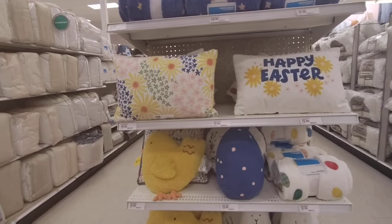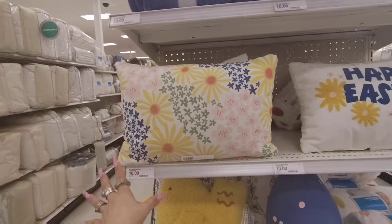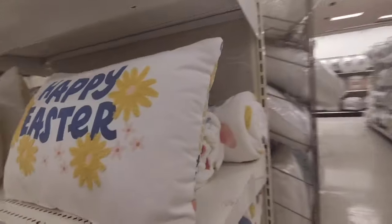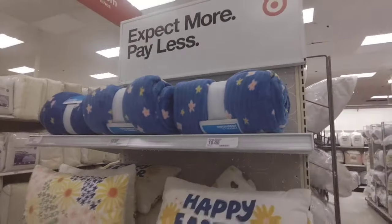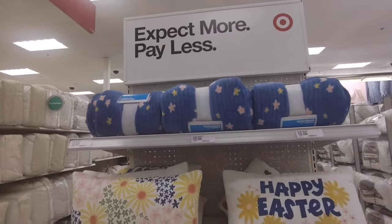Hello friends, we're here at Target and they have brought out a lot of their Easter stuff. You have this floral pillow which could take you into spring and summer, $10. We have Happy Easter and on the back, oh, so it's double-sided, okay. We also have the egg throws, $10. The blue one, which again you could use all year round if you really wanted to, it's $10.